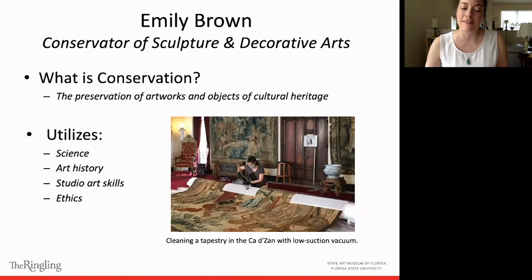Just to briefly, conservation is the preservation and restoration of artworks and objects of cultural heritage. And as a conservator, I utilize science, art history, studio art skills, and ethics to understand materials and the materials of art and their deterioration. And I also use these to choose the most appropriate repair materials and methods used to stabilize objects. So next slide.